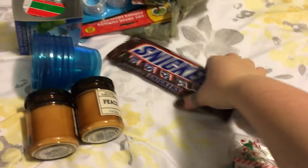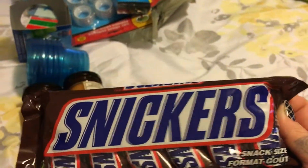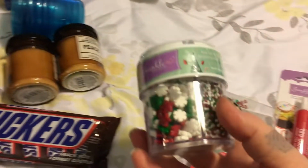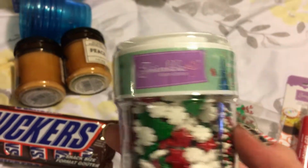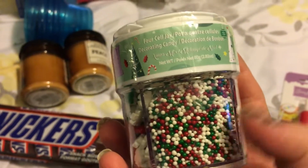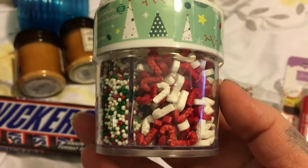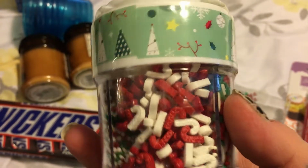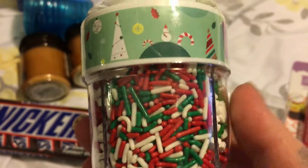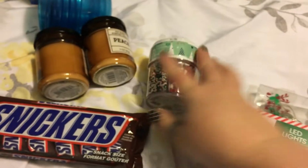For baking, so grab some mini Snickers, just cause, why not? They had them. Picked up some holiday sprinkles. I thought these were really cute. I really liked the different options. So I need these ones here because I'm going to be doing a holiday bake with me, so stay tuned for that. But look at all the other options. How fun are all of those? Definitely they have a lot of really great options.